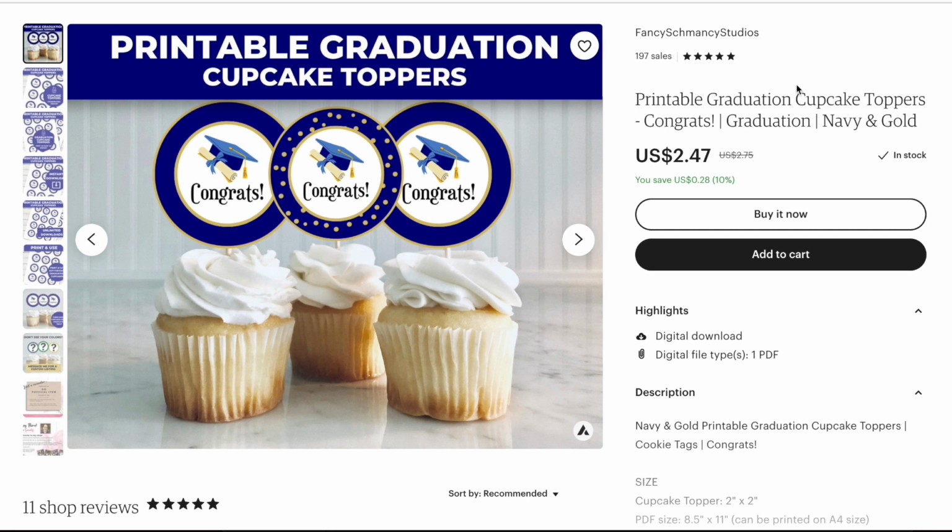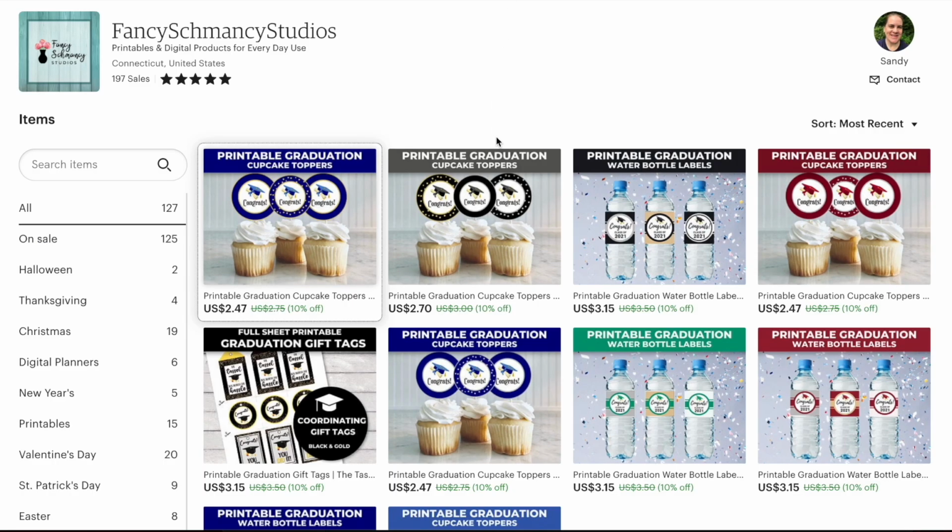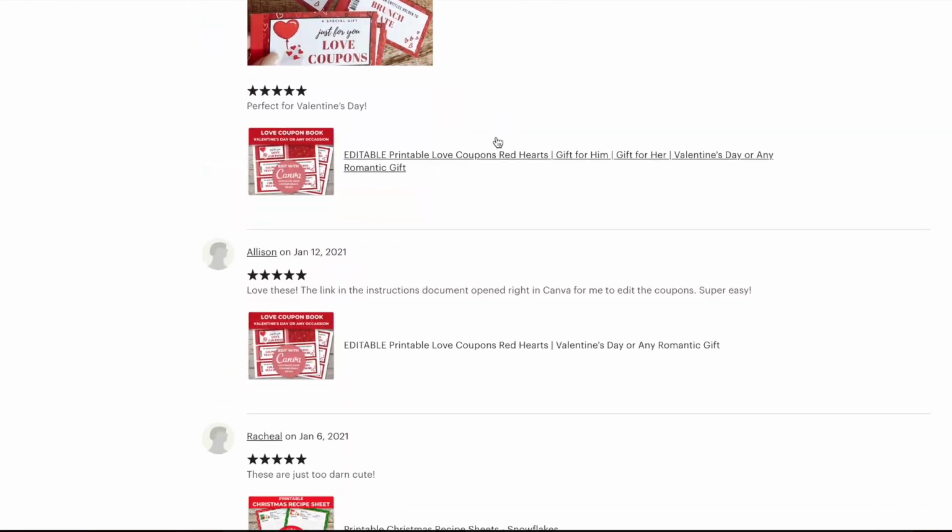But one thing that I could say here is the use of this line here. It shouldn't be here. It should be a comma. And the name should be Printable Graduation Cupcake Toppers. Congrats, comma, graduation cupcake toppers, comma, graduation printable stickers and stuff like that. I do believe that there is a lot more work to be done here with SEO. However, I do like your shop. I like how you present things.